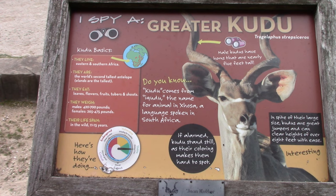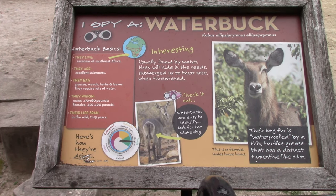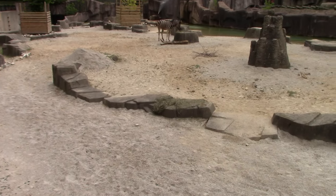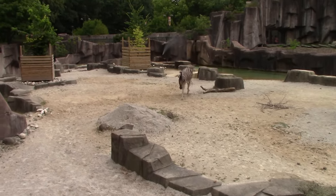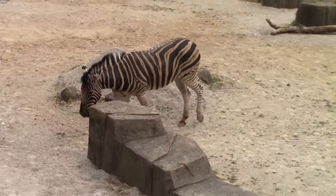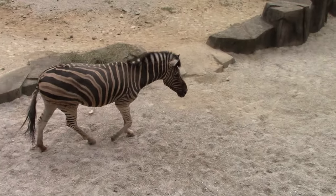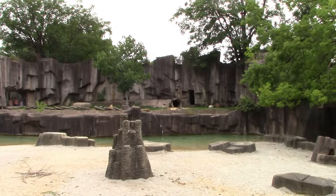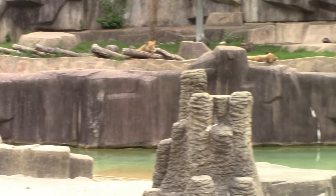All right, we got greater kudu. Waterbuck. All right, so those other animals are not out here. However, there is one single zebra. I like seeing the zebras. Nice thing is I don't get to see the zebra's behind. What's up, sweetheart? You see the lions just on the other side. You see they actually cannot get to this other habitat because it is separated.